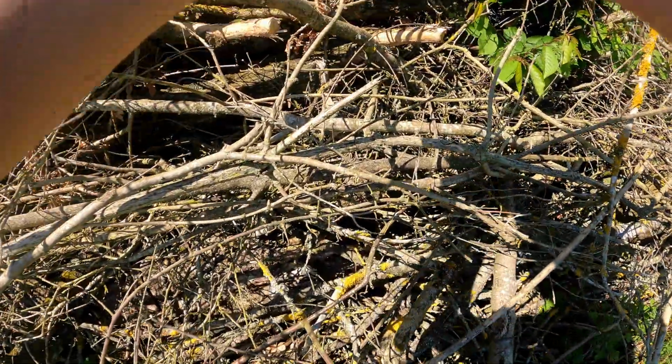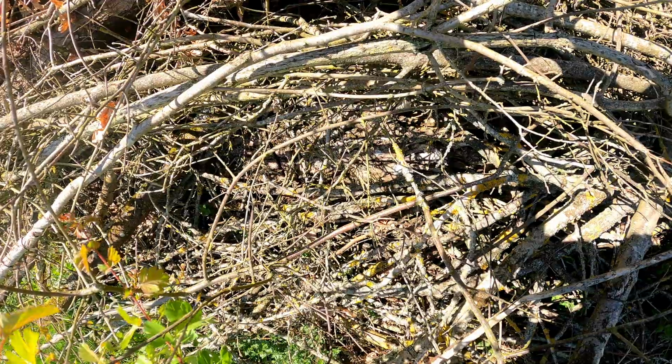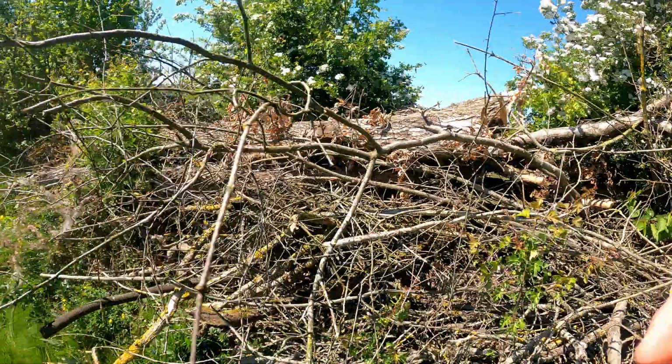Oh, I got another mating pair. Sit still. Hello, hiding there. Don't act like you can't see you. We have one very active individual here. Oh, that one is quite accessible.